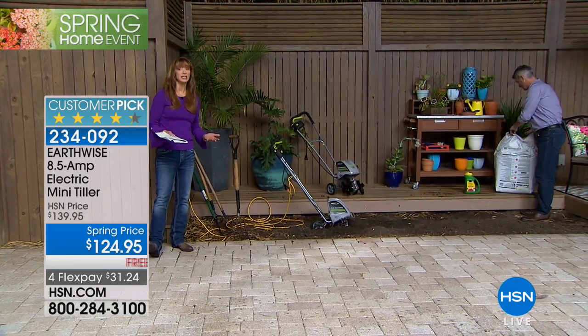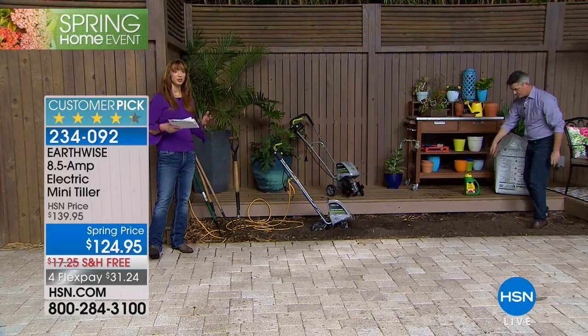A lot of money to plant what you want, and you don't get the bang for your buck unless you're properly preparing that soil. Not only does this do that for you, but it does it much more effectively, certainly a lot faster than you could ever hope to do by hand.